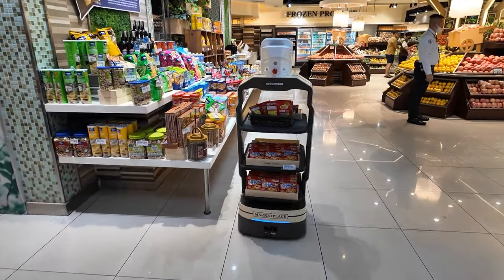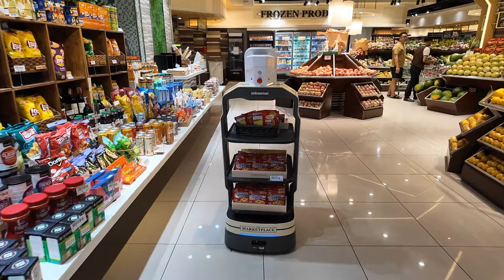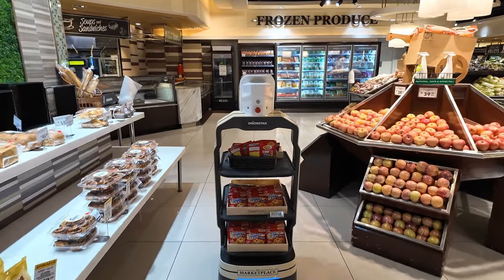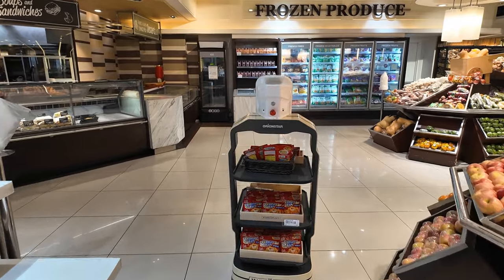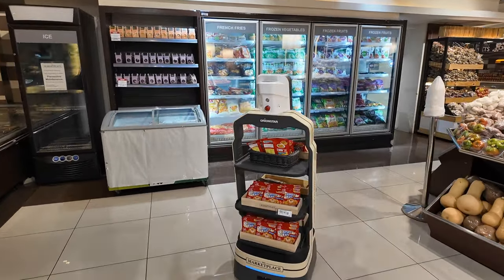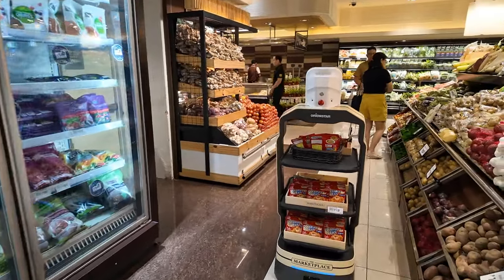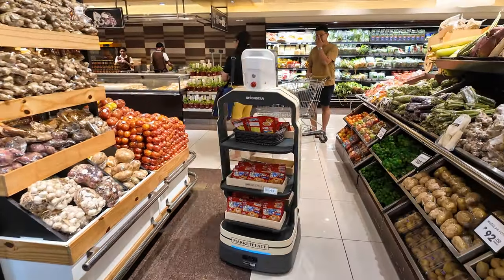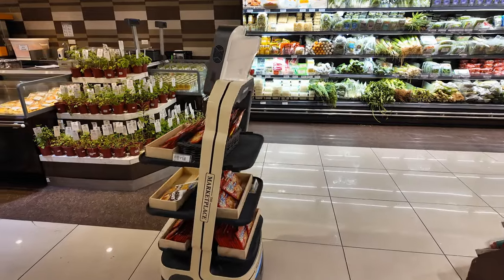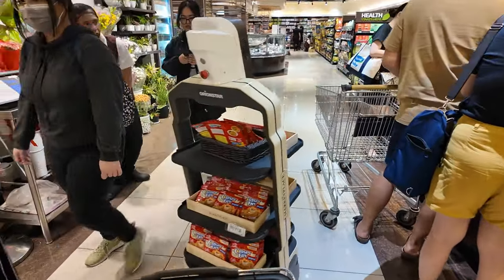Hilarious. Crazy. Oh yeah. Nothing like being led by a little robot with a baby voice to the grocery store. Although the little robot's voice just changed. Heads up, coming through. Jeez, robot's getting a little aggressive.